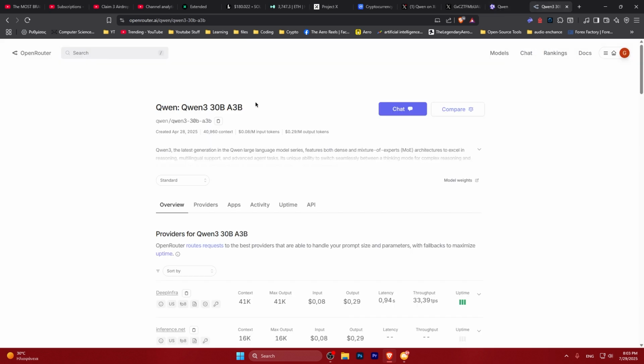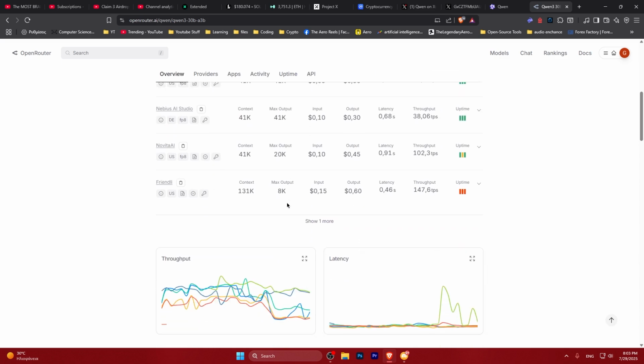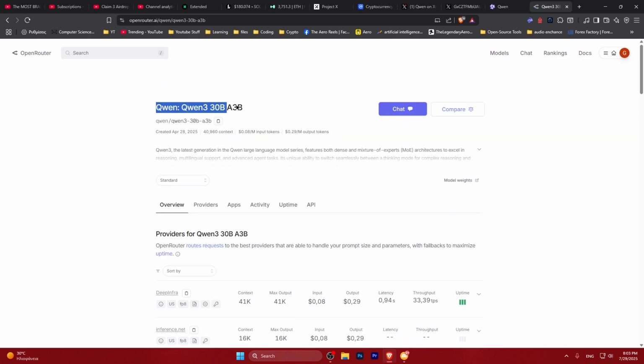If you watch how the previous model of the same dimension was priced, it was super cheap. Guys, it's less than 1 cent per million token input and around 30 cents per million token output. You can see here all of the previous providers. This is on OpenRouter. It's not yet updated. We will have to wait for the new providers. But given that the model size is exactly the same, we can expect similar, if not even better pricing than this one.